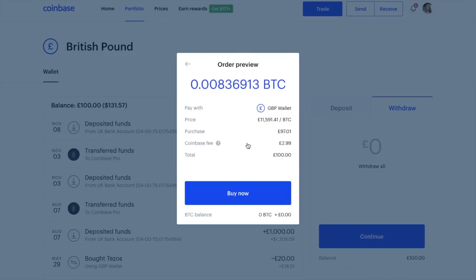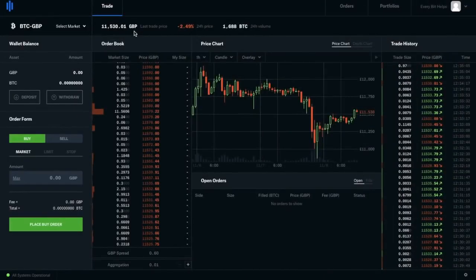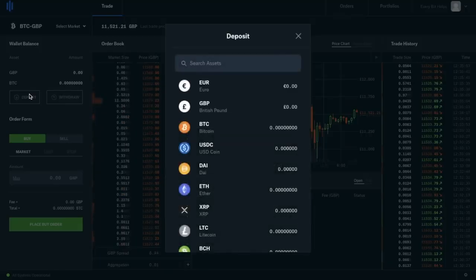Now, a way to get around these fees is by using Coinbase Pro. And I'll show you the way that I personally buy my Bitcoin. Now, the interface for someone just getting started can be a little bit daunting, but purchasing, exchanging or selling in this way can definitely save you some fees, and depositing your funds from Coinbase.com is really easy too. Simply go to Deposit. Select the type of funds that you'd like to deposit, and I'm going to be depositing British pounds.